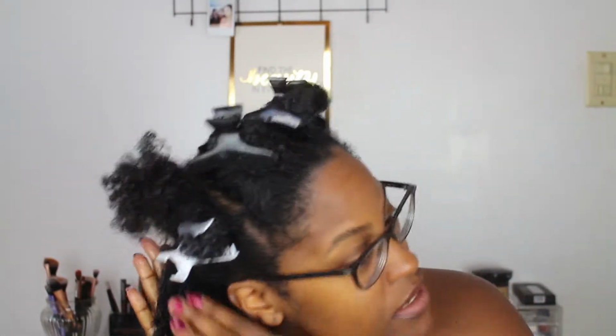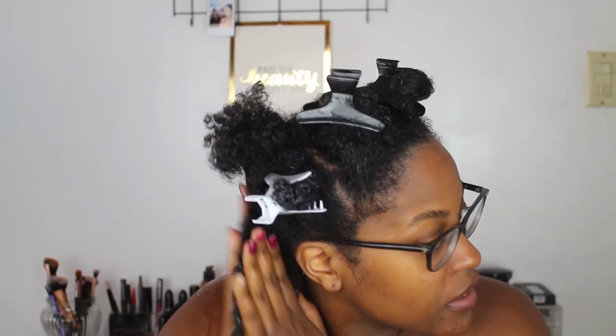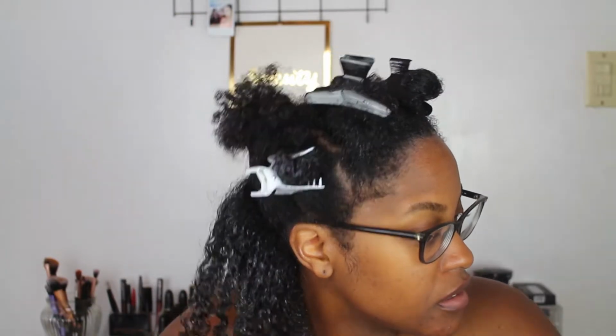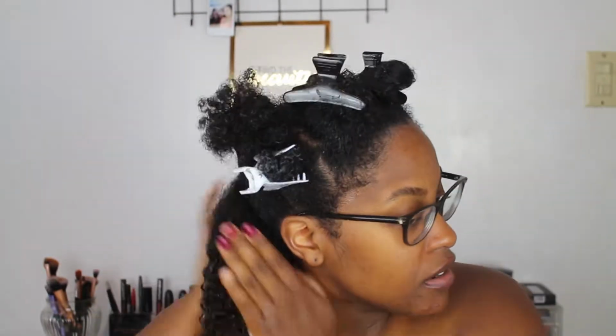And to apply this, I found that it's best to use the prayer hands. I don't rake this product into my hair like I do the Super Cream because I need a little bit more on the back side. Doing the prayer hands really helps the curls clump together. So I just take my time and, like I said, really just press it. Oh, can you see that?